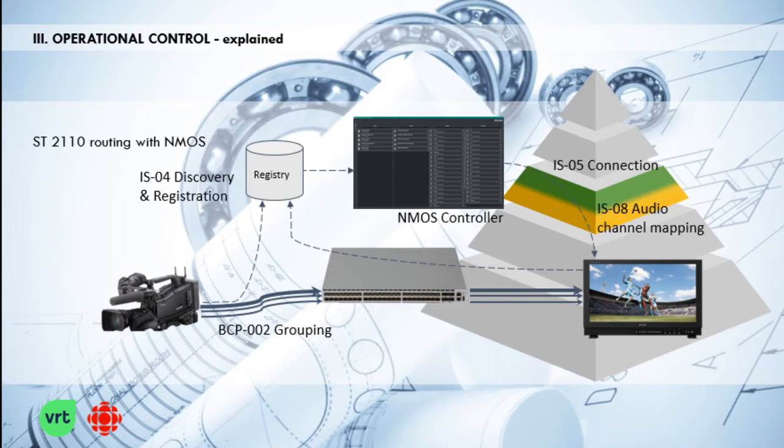So on this slide, what we see is how the same operation of connecting applies, but using NMOS. So first of all the devices on the network will register themselves in a registry using the IS-04 discovery and registration specification. In addition to that, there's the AMWA BCP-002 that explains how to indicate in the registry when flows are intended to be used together.